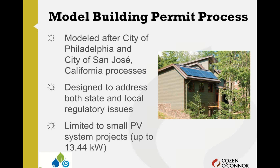This is limited to small-scale PV systems, up to 13.44 kilowatts. And this is very important because obviously you want to make sure that when you add the solar system, it won't have a dangerous effect on the structure that it's being installed on. So we wanted to make sure that to the extent that there's going to be an expedited process or expedited submission of materials, that they weren't a threat to health and safety.